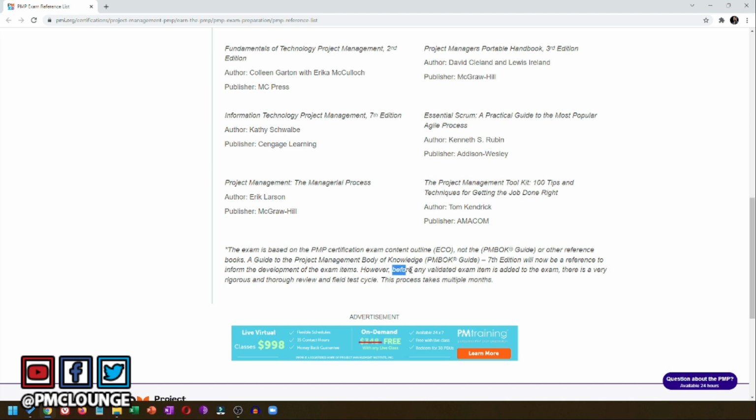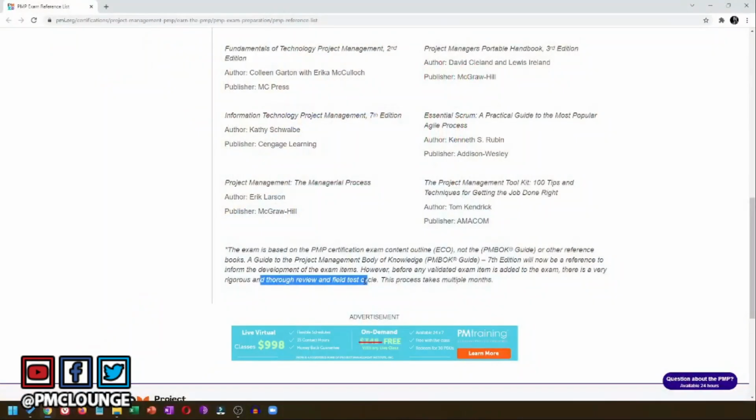However, before any validated exam item is added to the exam, which means before any question is added to the exam, there is a very rigorous and thorough review and field test cycle. So some of the questions that you see on your PMP exam are not actually scored, right? So they are basically referring to this review and field test cycle. The process takes multiple months.